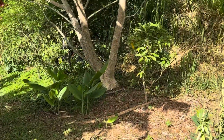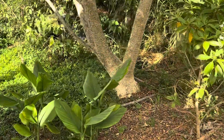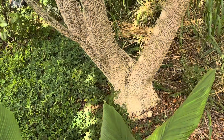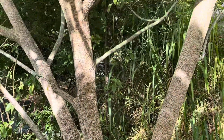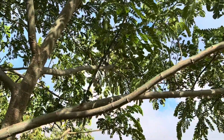Here's a monkey pod tree. That's enormous. This was a seedling, so it didn't grow from seed, but I mean, it was like a little twig. Probably 3 years old. 3 years it's been in the ground anyways. Now it's providing just an awesome amount of shade.